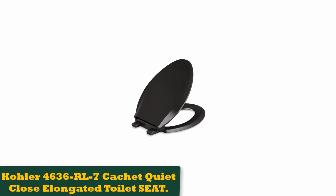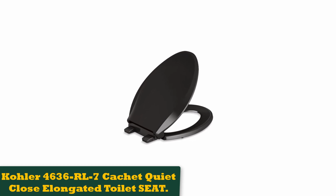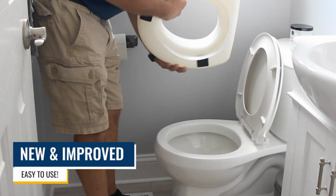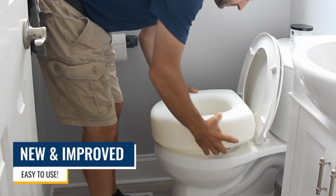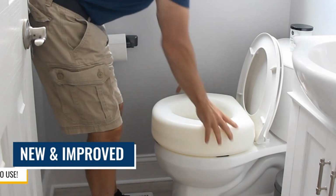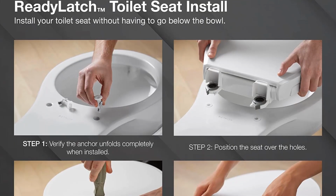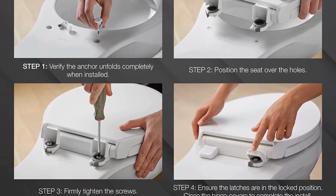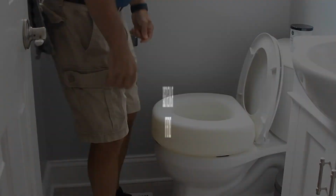Number 1, Kohler 4636 RL7 Cachet READYLATCH Quiet Close Elongated Toilet Seat. If you are looking to add some color to your bathroom, look at this Kohler toilet seat. Other than black, it is available in multiple colors like cashmere, almond, gray, etc., and adds a hint of elegance to the bathroom. If you are one of those people who want to add a splash of color to the bathroom, these toilet seats are perfect.